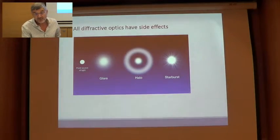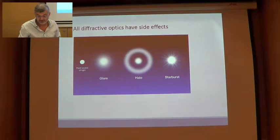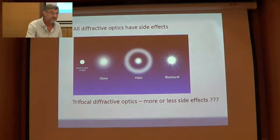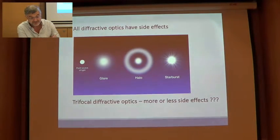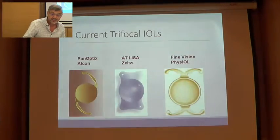And again, as we all realize, all diffractive optics have side effects: the glare, the halo, sunburst, all of them have, as was mentioned before. The question is how much, and the question that we addressed is whether trifocal lenses have more or less side effects as compared to the bifocals as we recognize them.